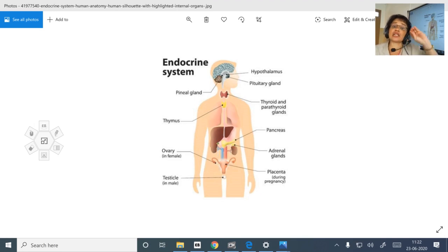And then thyroxine's function is metabolism of carbohydrates, fats and proteins. The other hormone, calcitonin, reduces the blood calcium level. Okay, that only you have to remember. It reduces the level of calcium in the blood.